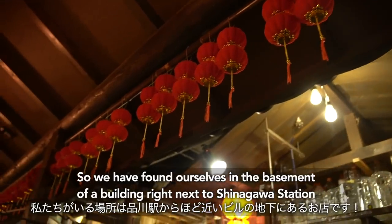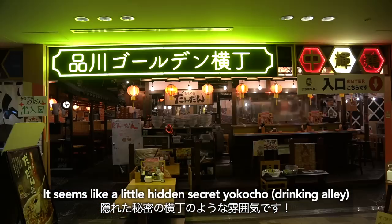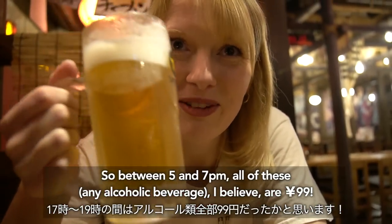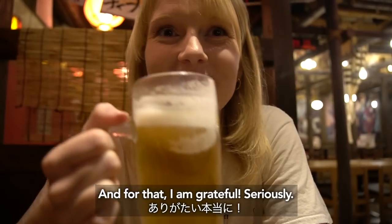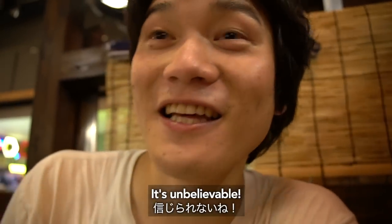So we have found ourselves in the basement of a building right next to Shinagawa Station. It seems like a little hidden secret yokocho. Between 5 and 7pm, any alcoholic beverage, I believe, is 99 yen. Thankful, really. Shinagawa and 100 yen. Can't believe it.